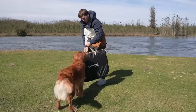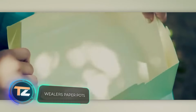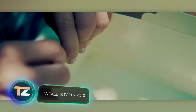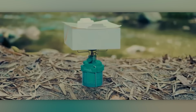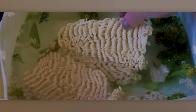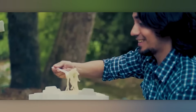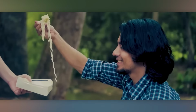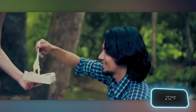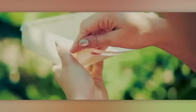Paper camping pots. It's not magic, just physics. The trick is to heat or cook the food with lots of water, like noodles or soup. The liquid in the open container reaches its boiling point and absorbs the excess heat, keeping the paper from going above 100 degrees Celsius. A company called Wealers makes these, charging $11 for 4 paper pots.